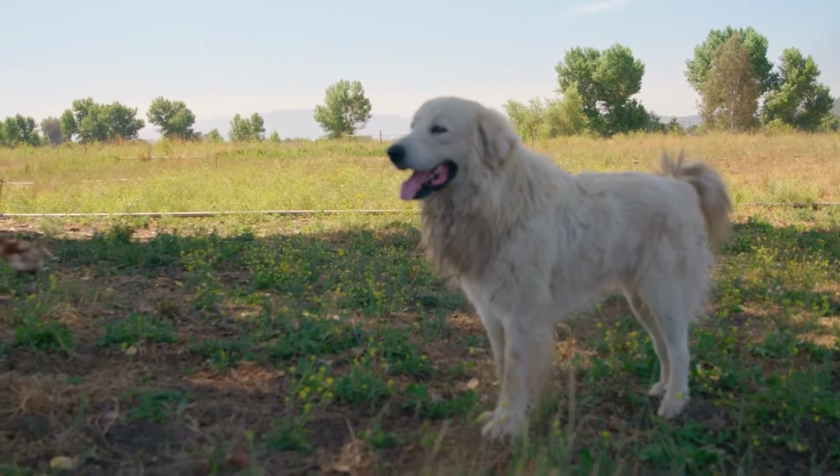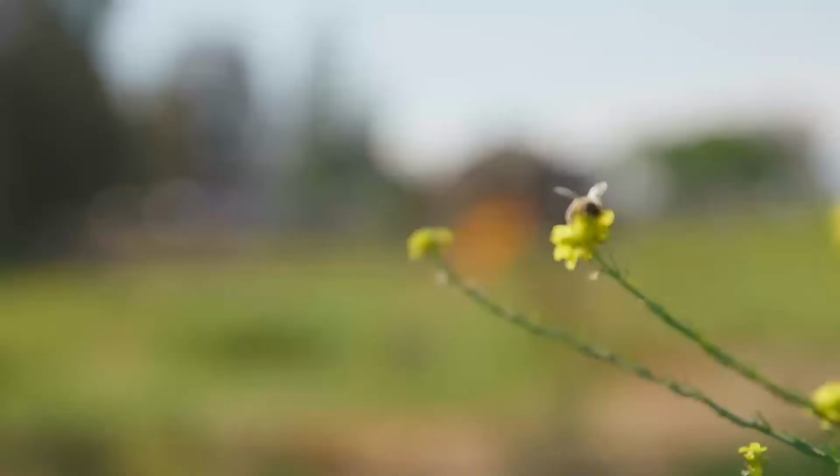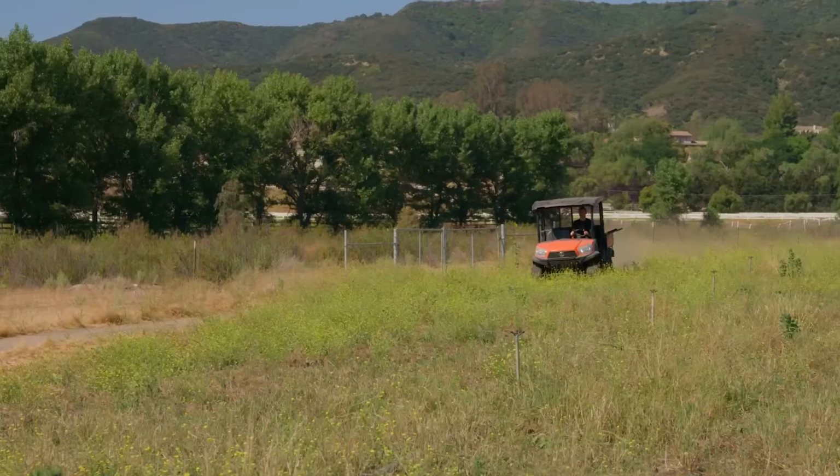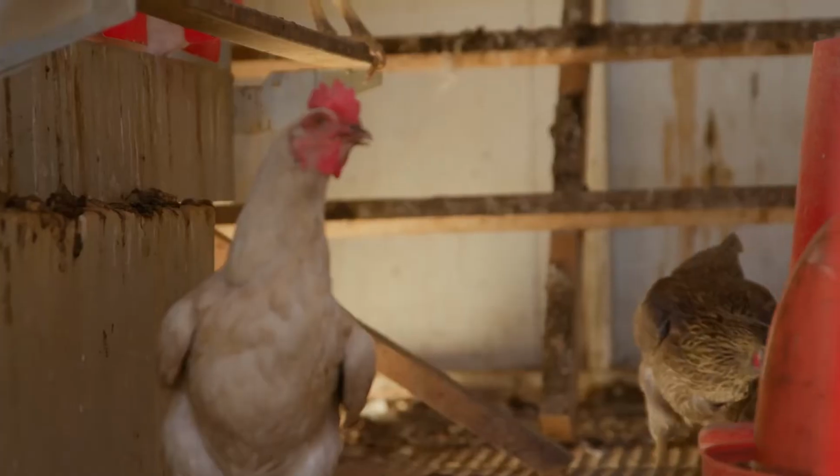Farms that aren't organized in a regenerative manner can definitely have a negative impact on the environment. So one of the best ways to help regenerative agriculture is to learn about it, is to educate yourself on where your food comes from and how it's raised. Talking with your friends and researching it are great ways.